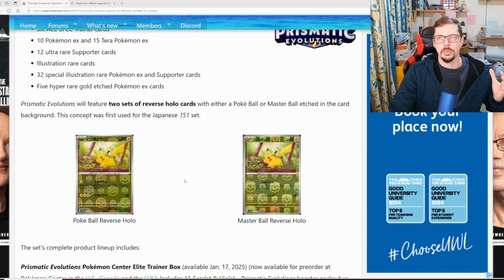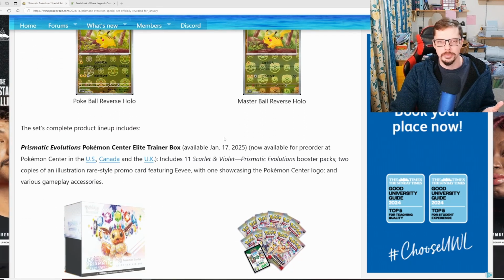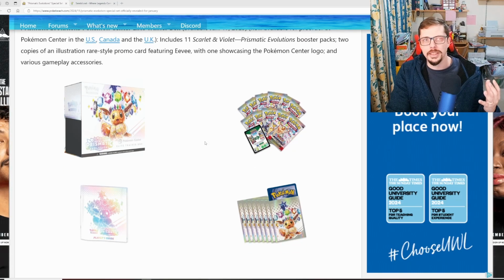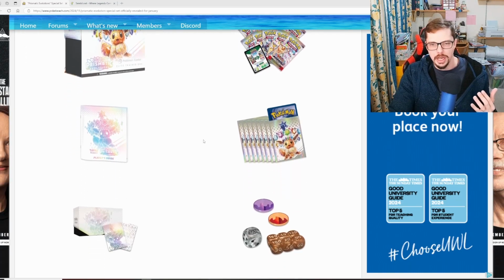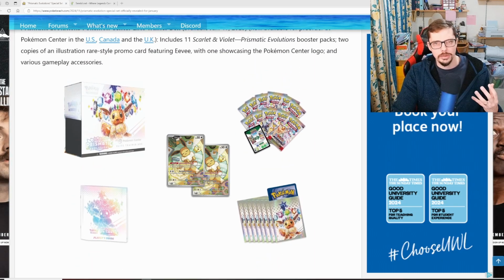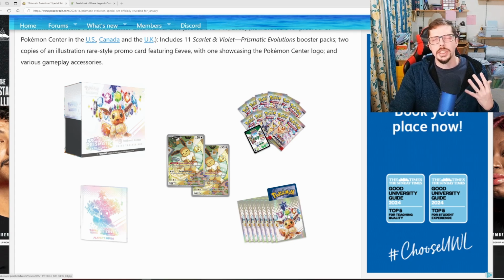We also know what's coming out in terms of products. So we've got the Pokemon Center Elite Trainer Box. As you can see, this is sort of the usual bits and pieces. And again, they tried to hide the Eevee promo from this, but it's now obviously being revealed. So that will now be on your screen as well. But even the sleeves on this are pretty good.